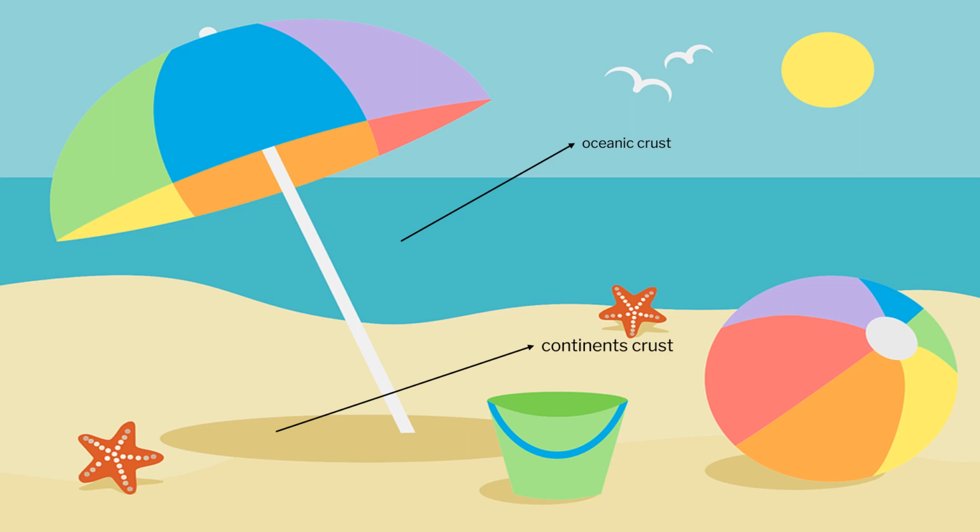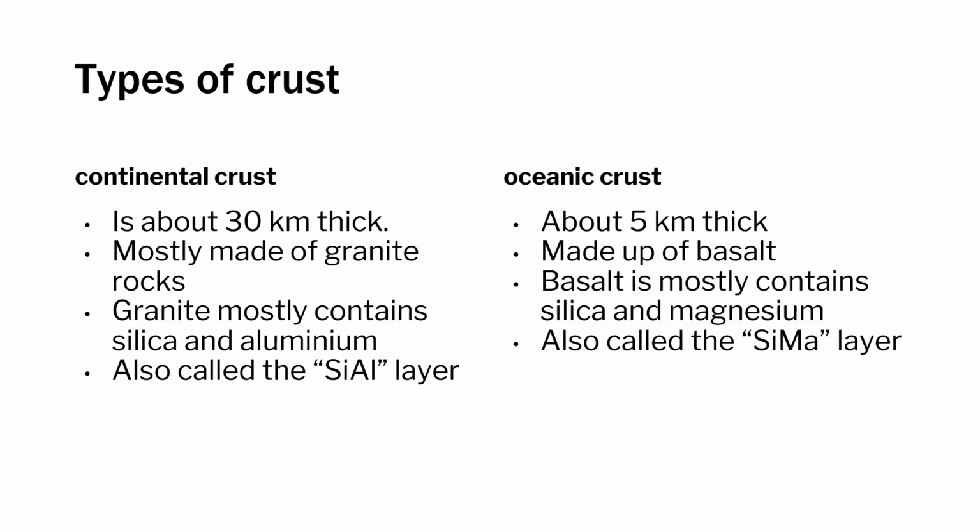Apart from these factors, other things differentiate these crusts too. The continental crust is about 30 kilometers thick and is mostly made of granite rocks. Granite mostly contains silica and aluminium. That's why it's also called the Sial layer. Oceanic crust is about 5 kilometers thick. It is made up of basalt. Basalt mostly contains silica and magnesium, also called the Sima layer.